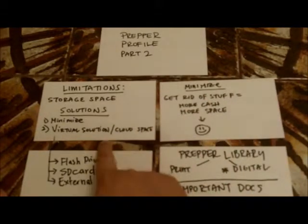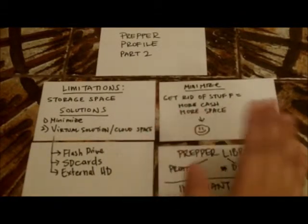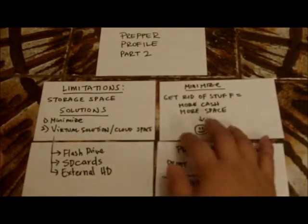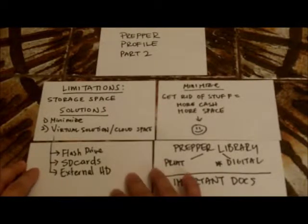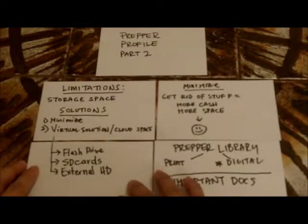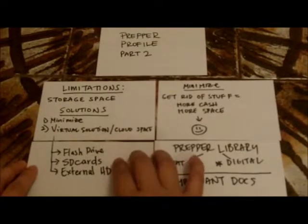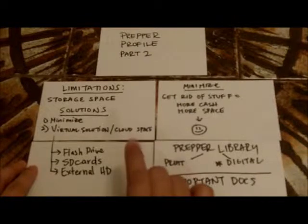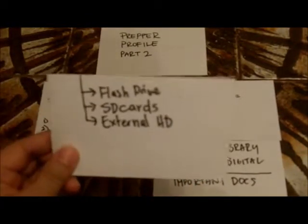What else? Second one, virtual solution / cloud space. What am I talking about with that one? I'm kind of a tech nerd, love technology, love all that stuff, so everything I have, I usually back it up. Photos, stuff for my web design clients and all that good stuff. I always have extra flash drives, extra SD cards, external hard drive available. Always back up your work.